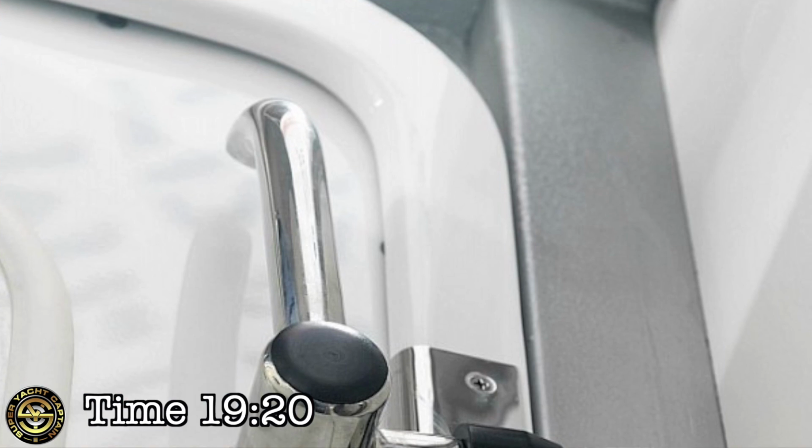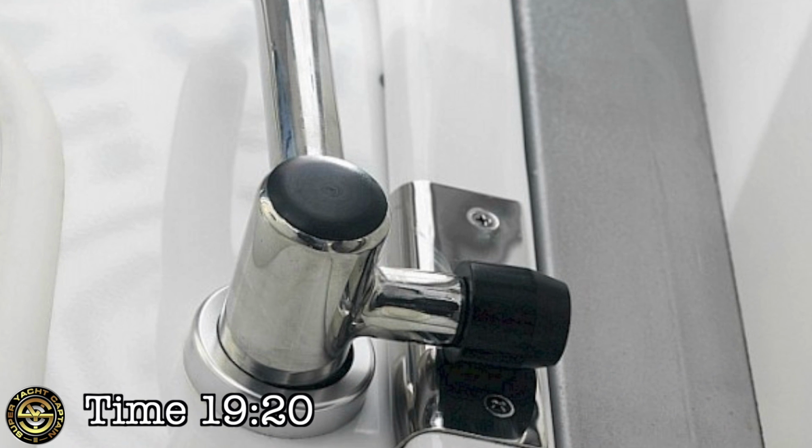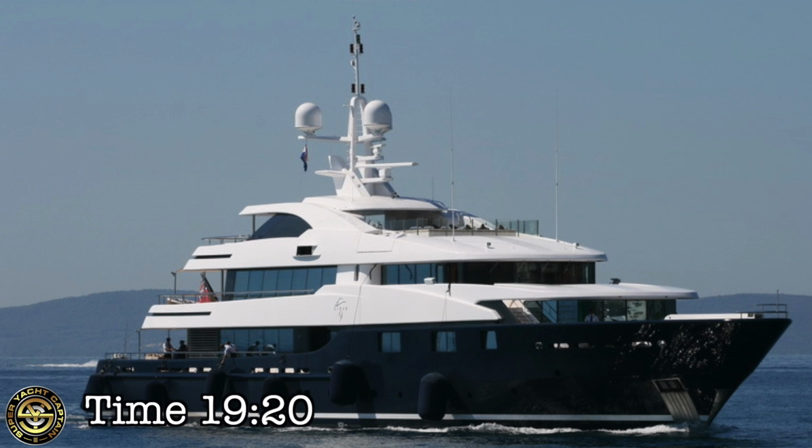The bridge alarm system indicated bow thruster and bilge alarms. The chief officer requested permission from the master to go through the forward watertight doors, assisted by a deckhand, to investigate the bow thruster alarm. On opening the watertight door, no water was visible. The bow thruster hatch was opened and only a small quantity of water was visible.